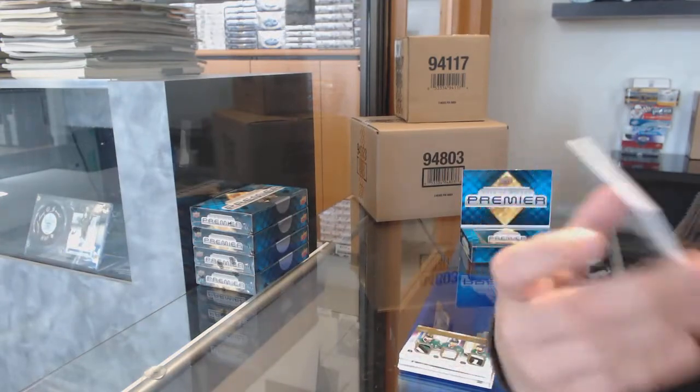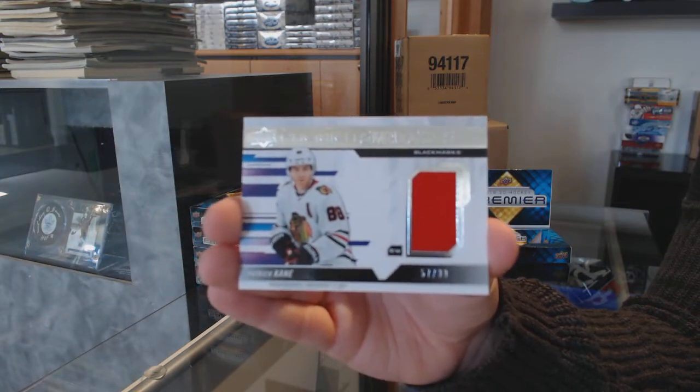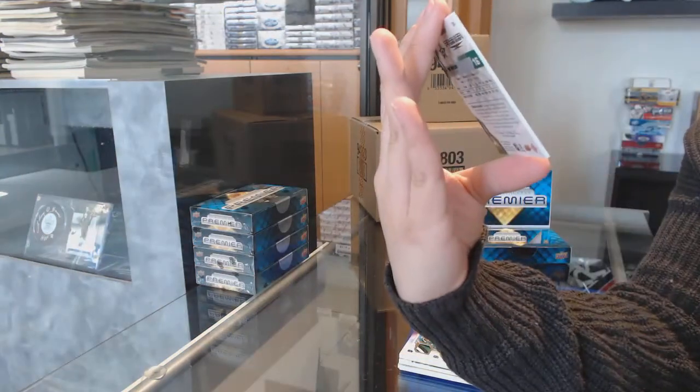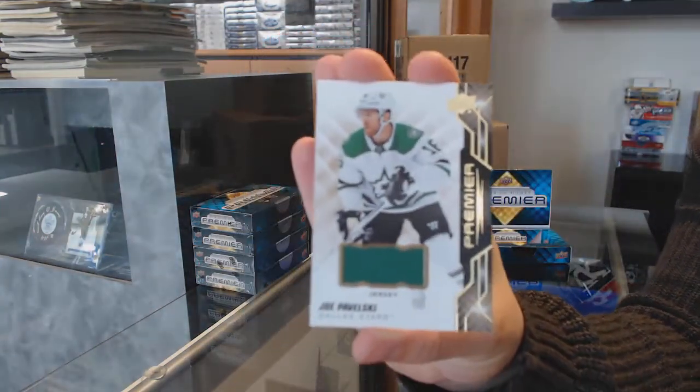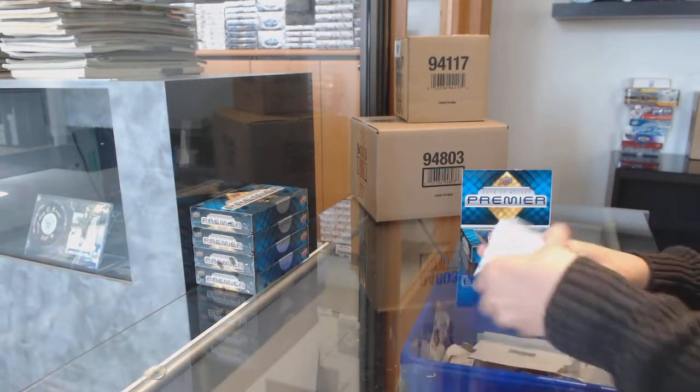Premier Swatches jersey number /99 for Chicago, Patrick Kane. And we've got a base jersey of Joe Pavelski for Dallas. All right, not a bad start, not a bad start.